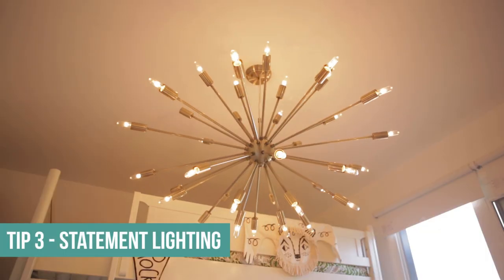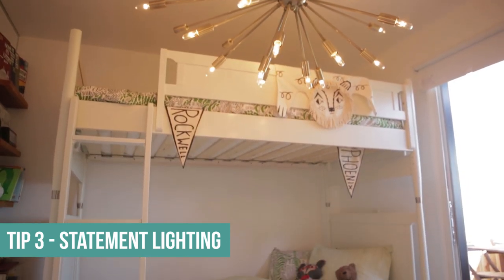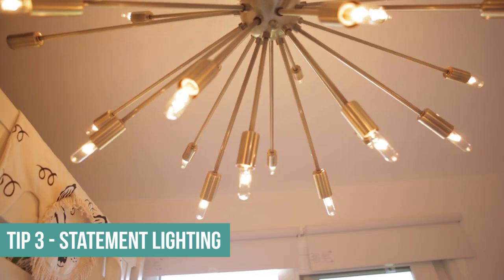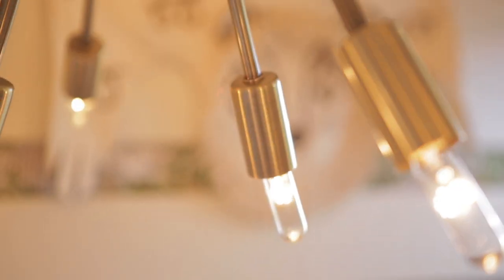The other thing we did was statement lighting. So we decided to go bold on the Sputnik chandelier, which I love for a little boy because it's space agey. It's decorative, it's glamorous, but they think it's so cool. They're like, I am living in a spaceship.